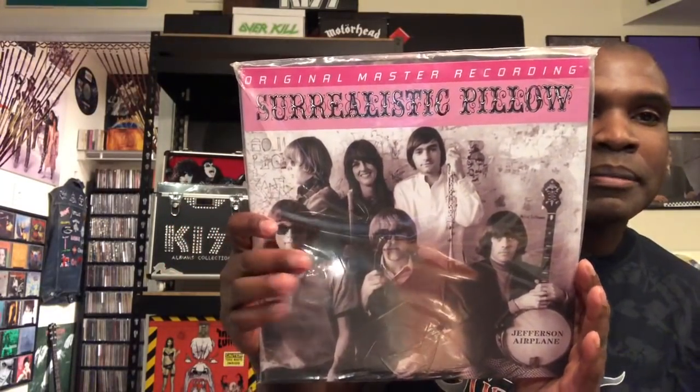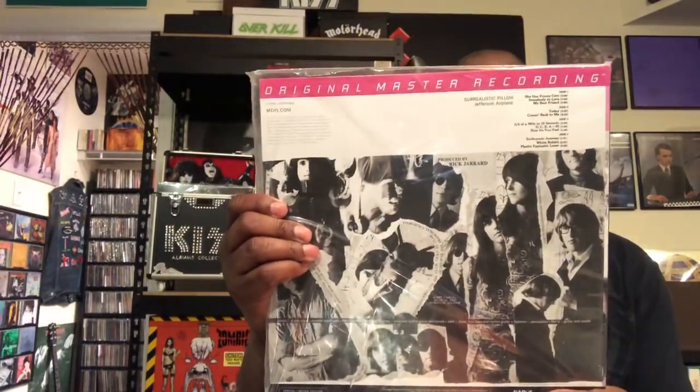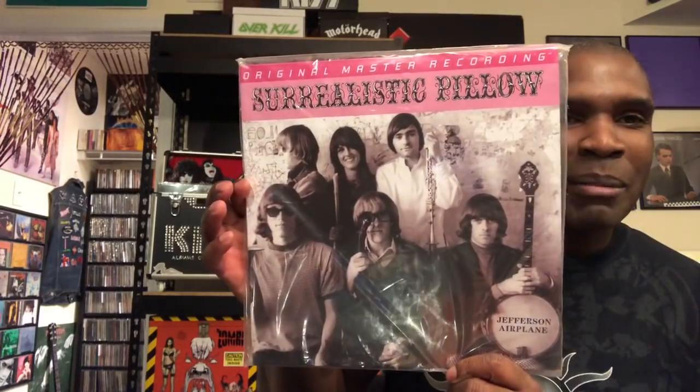You guys know that classic, Jefferson Airplane, Surrealistic Pillow. Very nice MOFI pressing, 2 LP set. I got this the other day too, and as soon as I got it, I was like, oh, I really want to listen to that now, because it's just an awesome psychedelic album. But then I couldn't get myself to open it yet, so I pulled out the copy I have and listened to that one the other day as well. Collectors, man, we got issues. I figure if I sell my other copy, then it'll force me to open this one. So, big time issues.